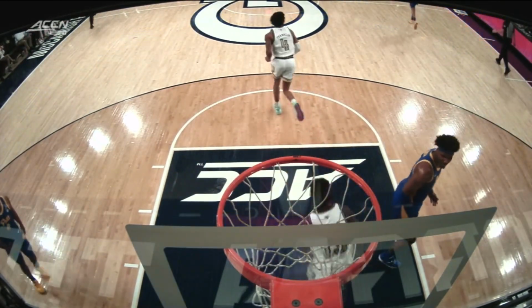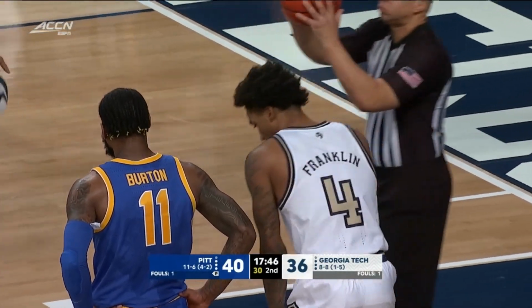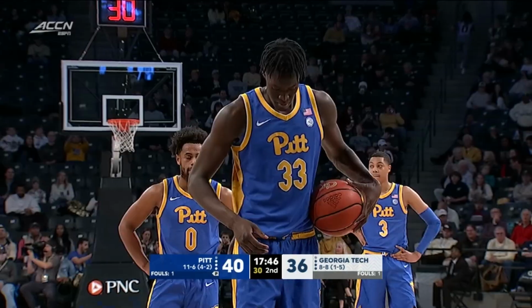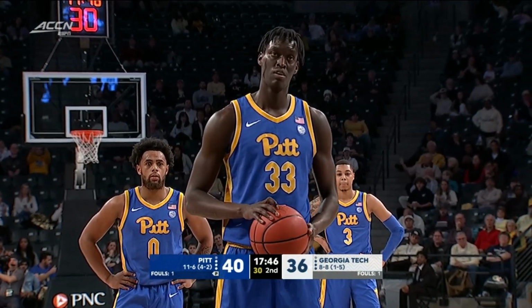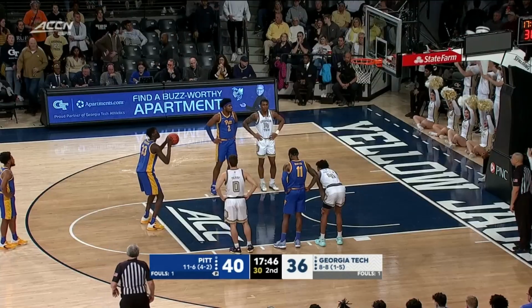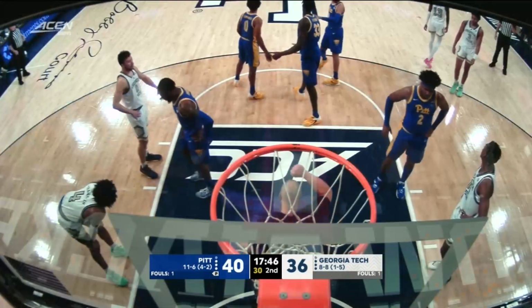Federico comes over, no box out there, just goes right over top of him. He has size, but he's not a physical guy. So he's got to box out. Great activity by Franklin. There's a quick jump. Plays a lot bigger than his 6'7 size. I mean, he plays like he's 6'9, 6'10. Pastner said if he was that big, I don't know if I would have been able to get him in. Federico at the line.